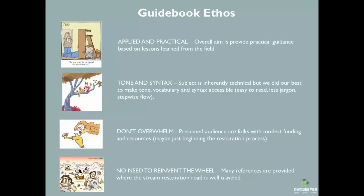We did want to provide in the guidebook this semblance of, what do you do first? What makes sense to do first and second, third, with the understanding that, at least in terms of stream restoration, it is a very iterative process. The tone and syntax: stream restoration is inherently technical, but we wanted to do our best to develop a book that is inviting, so you could pick it up and it's readable. It doesn't have a lot of jargon. Of course, there's vocabulary there that you may not be familiar with if you're not in the stream restoration world, and we have that defined.